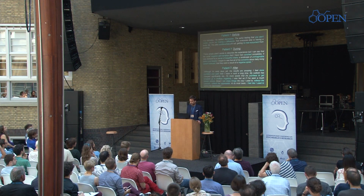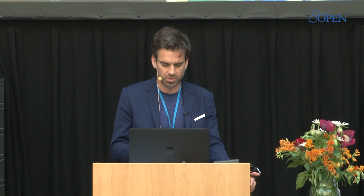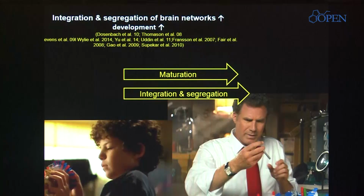So we are curious what all this is about. But before going too much into the personality part, I'll start by showing the maturation of the brain in terms of the functional connections of the different brain areas.